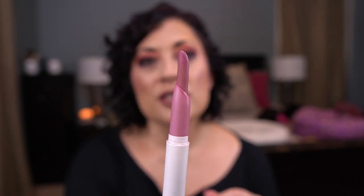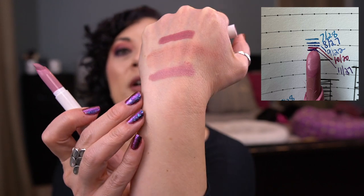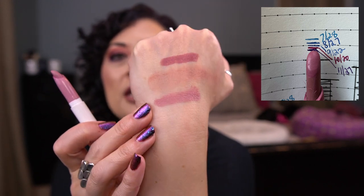And this is, oh, there's a cat here. This is how much is left. Now, I didn't have a ton of usage on this because it's more of a spring summer shade, but I did make some progress. You can see in the picture that I put up, I made some progress, but that's what this one looks like. It's a nice formula, nice shade. It's great for lightening up this time of year, but I haven't really had to do that recently.